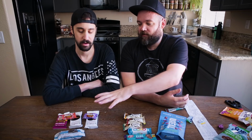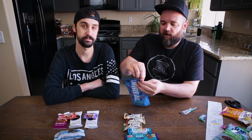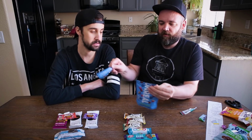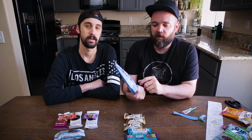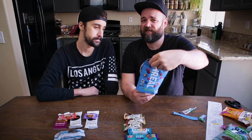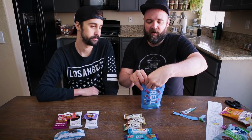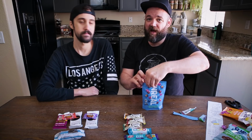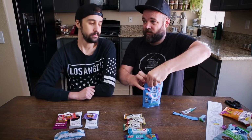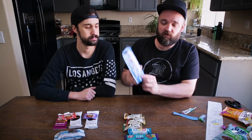Do you want to do the... Let's go with the M&Ms. Okay. Those are basically M&Ms, right? They are trying to be M&Ms. Unreal. Now this brand here, Unreal, they have a plain M&M. They have the peanut. I don't know if they have any other ones. What is this, peanut? Yeah, these are peanut. But you have to be careful because they have a milk chocolate version and a dark chocolate version. The milk chocolate version is not vegan, so make sure you're getting the dark chocolate.